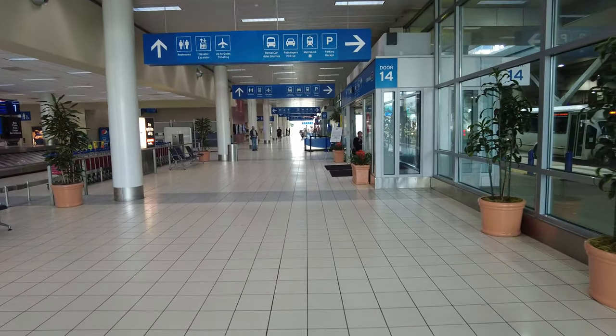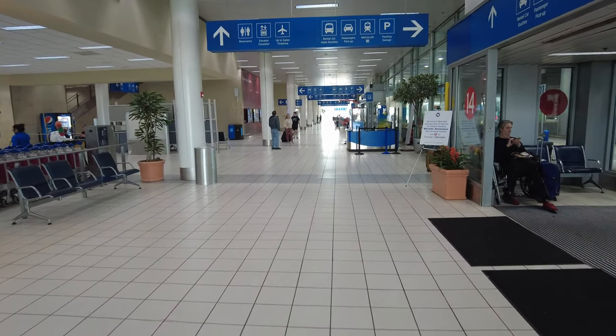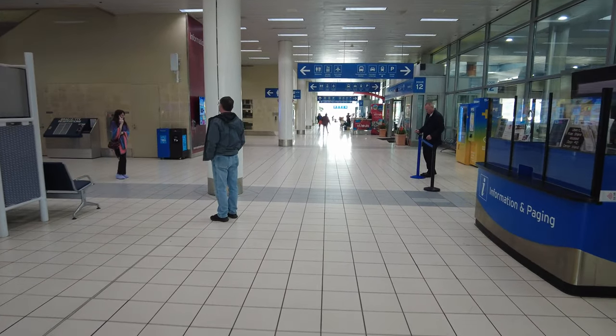So we are back to this area. Maybe the elevator takes you to further baggage claim areas, because that's way too small of a baggage claim area for there not to be anything else.